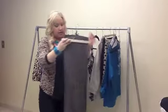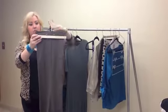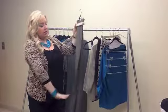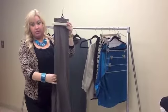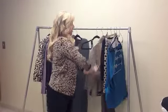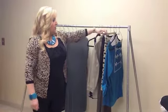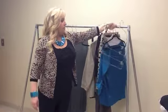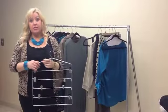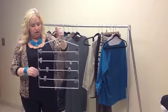For my pants, I actually like to have all my pants on these little hangers that have the clips on them. Okay, your pants are going to hang nicely. The crease, if they have a crease, is going to stay nice and pressed. And they're all going to hang just like this. You're going to be able to see all of your pants in order, and they're not going to be bogged down by other things.